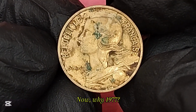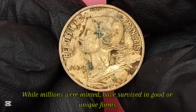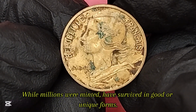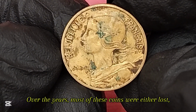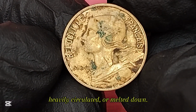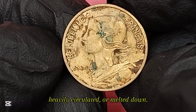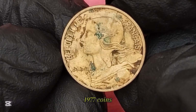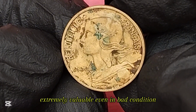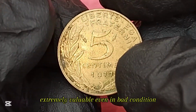Now, why 1977? While millions were minted, few have survived in good or unique forms. Over the years, most of these coins were either lost, heavily circulated, or melted down. But what makes certain 1977 coins extremely valuable even in bad condition?